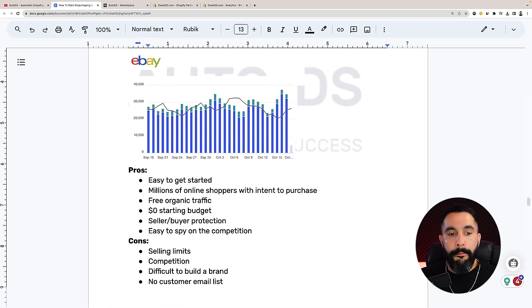Now, eBay's got millions of online shoppers with an intent to purchase. What this means is when someone opens up eBay, as opposed to opening up Google, they're opening it because they're looking to buy something. And when they're opening up Google, they can just search for something like, I don't know, how to get rid of acne. So on eBay, you've got millions of online shoppers entering every day with an intent to buy something.